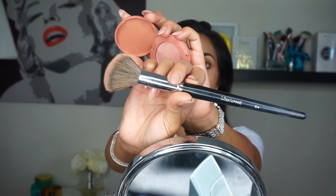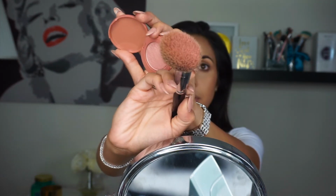I'm using the Morphe E4 brush to blush up the cheeks. This is my favorite brush to blush. You guys know I was about to get really stuck on that. And I literally just dust it on the apples of my cheeks. So I don't have to smile anymore, but if you need help when you smile, it's literally right here. And then I dust backwards. So the way I bronzed from the temples moving inward towards the hollows of my cheek, blush is the opposite.